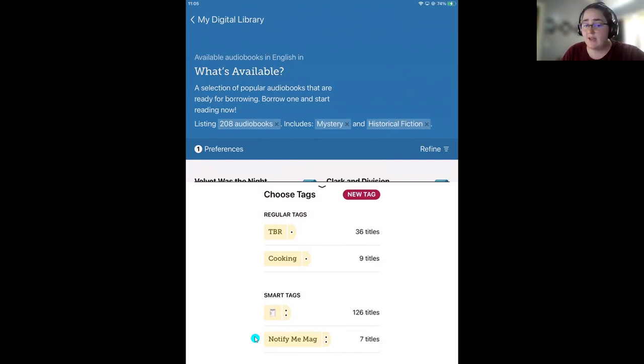You can name it whatever you want. I did notify me mag for simplicity's sake. And what it will do is any magazine that you tag with your notify me tag, then you will receive a notification anytime a new issue of that magazine is added to your library's digital collection.